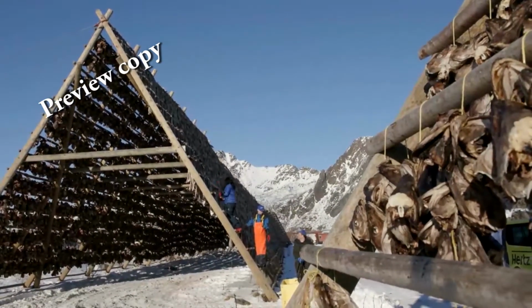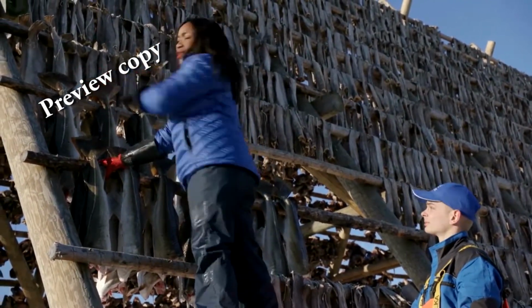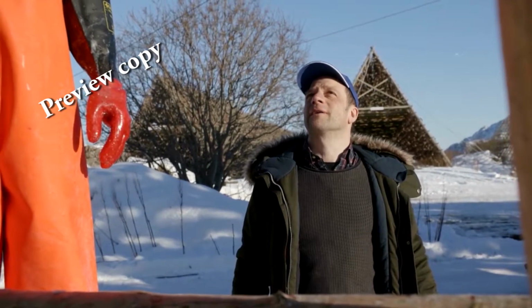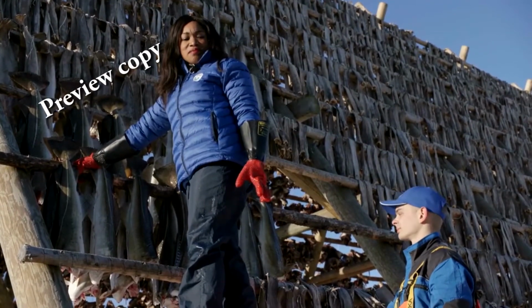Yeah. Erlin, I wonder how long before this fresh fish gets dried and begins to look like this? It takes 3 months, and if the process goes slowly, the taste will be better. So this is good conditions. That's great.